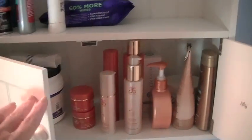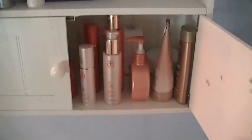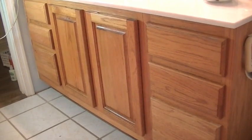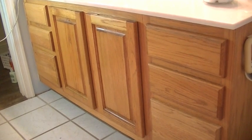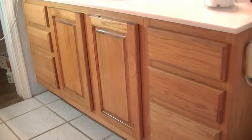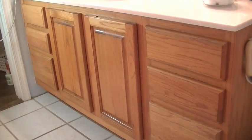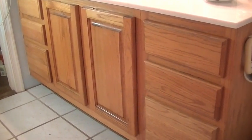And now I'm going to move over and show you the vanity, but I have to change the light. Okay, so the vanity is done and I actually scrubbed the outside really well, got into all the grooves and got all the dust and yuck and soap scum from daily use because this bathroom does get a lot of use. So I went ahead and took care of that.